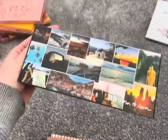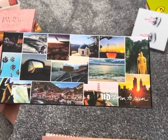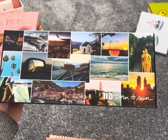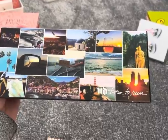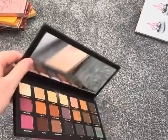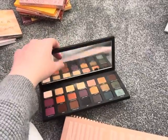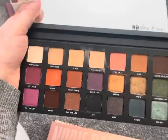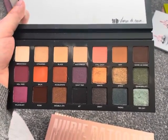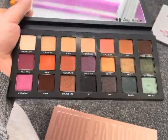For a start, the packaging on this is just absolutely beautiful. I love how different it is. I love how zen, vacation vibes it is. It just makes you want to go on holiday. When I look at this palette, I'm like, yes, come on holiday. I will say it's very, very heavy. The top of the palette is super heavy, but I just think this palette is so nice. The mattes in this palette are very creamy, and so are the shimmers.